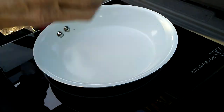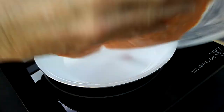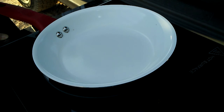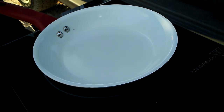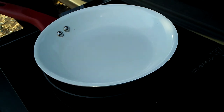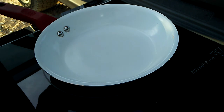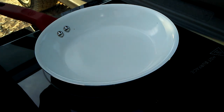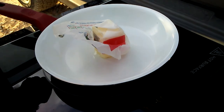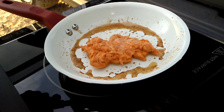I got butter. Here's my sweet potato pita bread. Turning on the induction cooktop. I'm putting it about 176 degrees Fahrenheit. That usually works pretty well. Wow, it sure smells good.